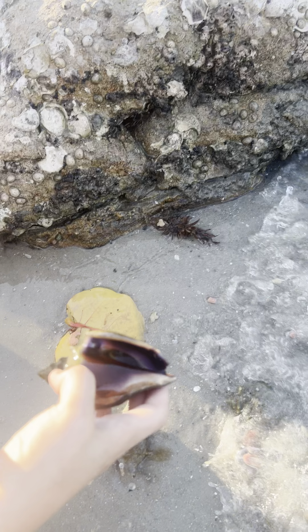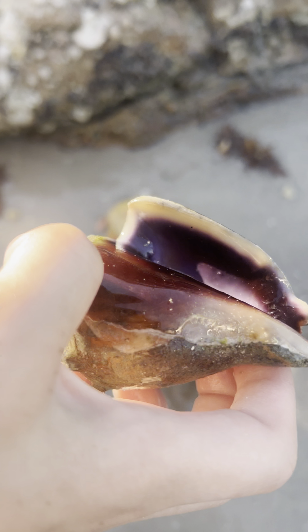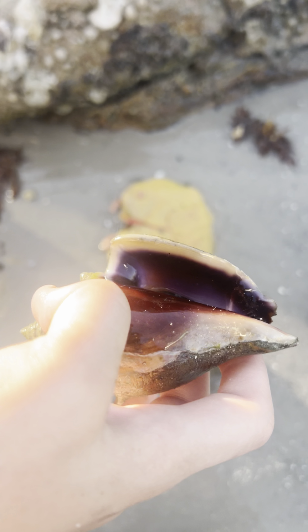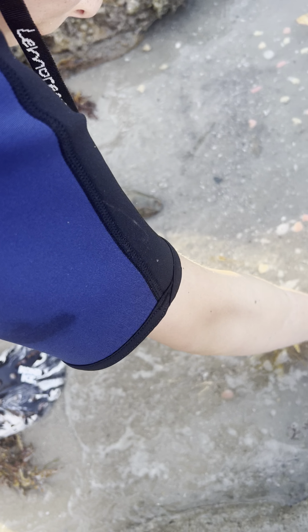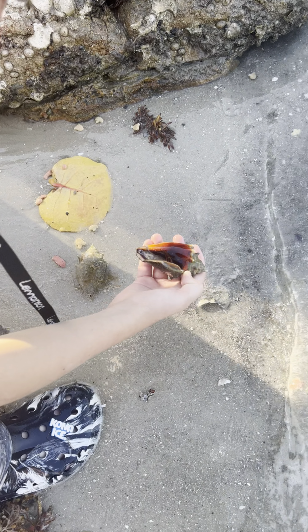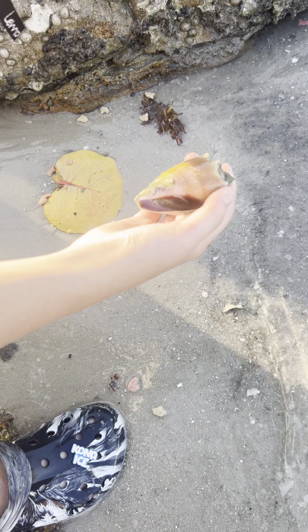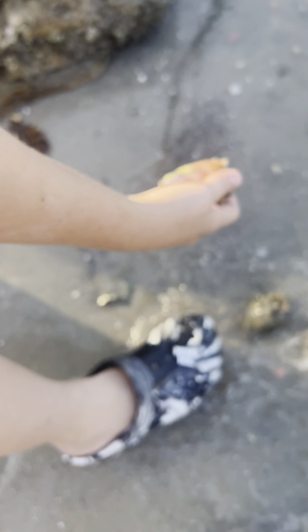Oh, this is a purple one. I wanted to show everybody that. So this is a rare conch. You see how purple that is? Probably 1 in 1,000 have that purple color. That is so beautiful. That's one of our favorite things to find with conchs. And this guy's just a normal one that you put in. And then that other one should have a little bit of purple in it. Yeah, this one's a pretty good amount of purple.